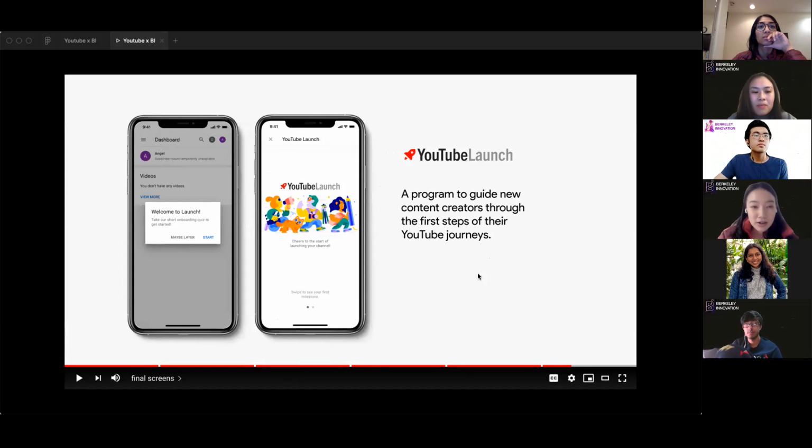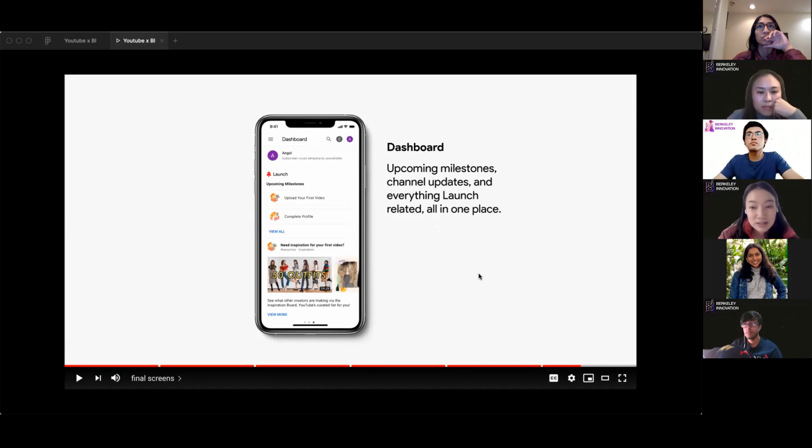Users can track their progress and look back on their milestones on a new tab of the YouTube Studio interface. And they'll also be able to receive personalized feedback and channel updates on their dashboard to steer them towards a healthier, happier, and more productive YouTube experience. And so the dashboard houses everything about Launch in one card. And so you see in the top, there's upcoming milestones, as well as any channel updates and interventions that YouTube suggests for them based on how they've progressed in their YouTube journey so far.